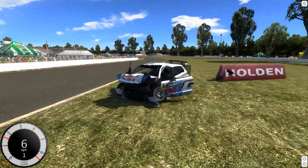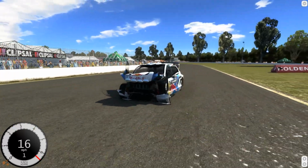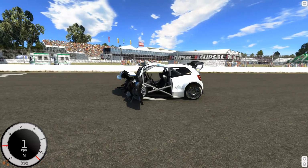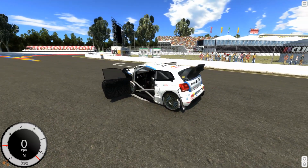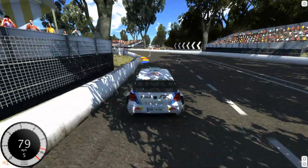That's a pretty damn heavy impact on here. As you can see, the front wheels are kind of back where the door is, slightly through the door in fact. It's still driving despite being that compacted. That surprised me. I really expected that not to work at all.